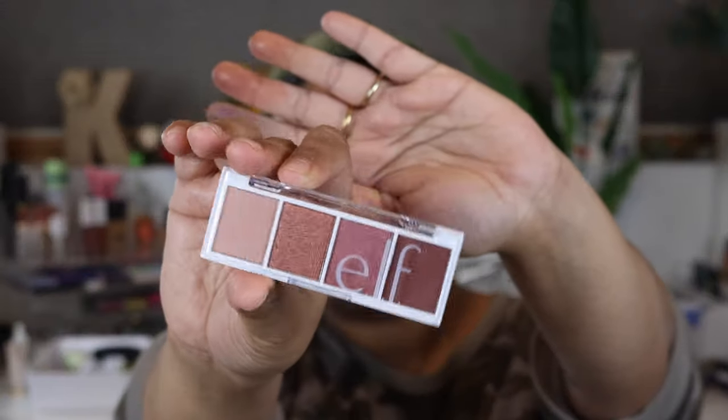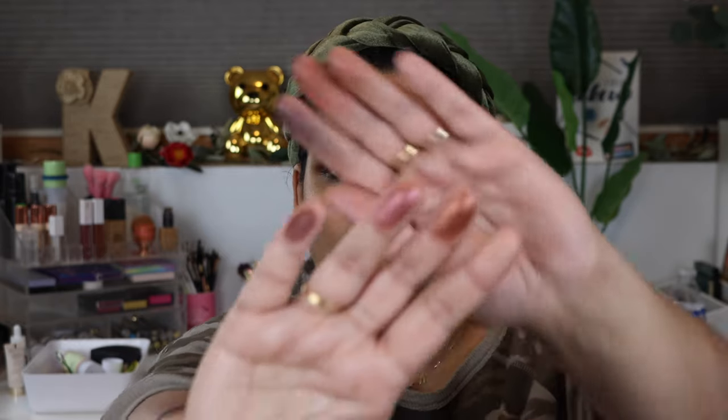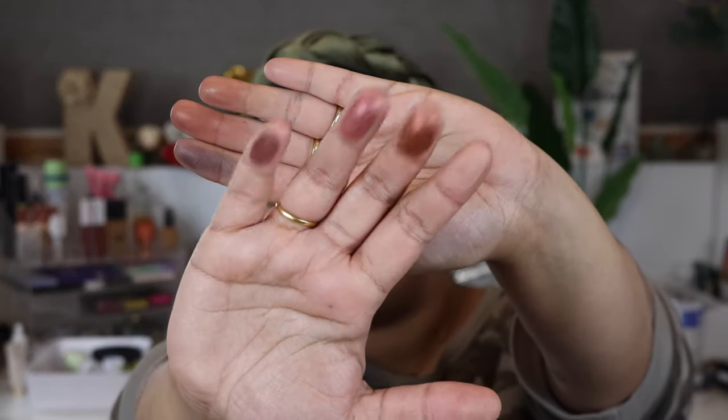And then I'm gonna swatch the pinky one. This is called Berry Bad, and it's so pretty. I don't know why, I just felt like it kind of reminded me of the Naked palette, the one that was a Naked 3. The one that had all the mauves and the berry tones. So there's the finger swatches. Look at that. So creamy.